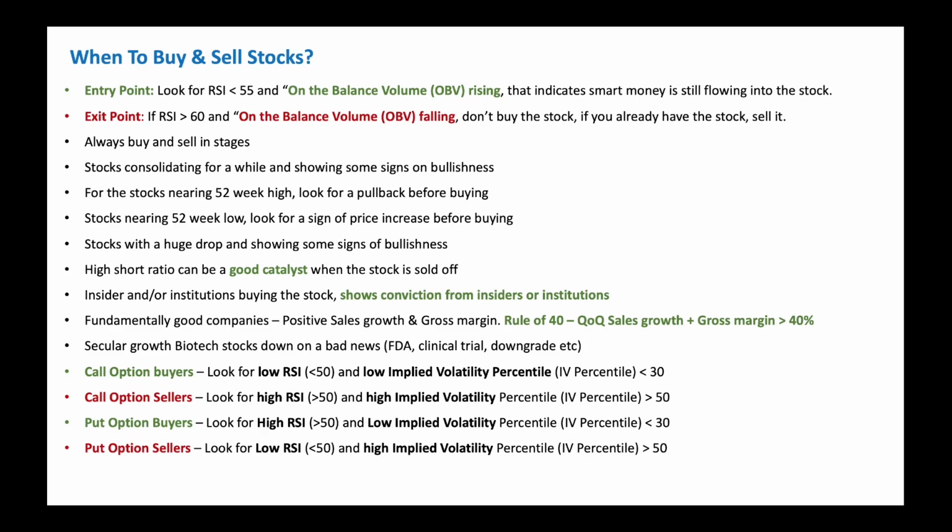And if you're a put option seller, I know a lot of people who love to sell put options, which has got high probability of success. Look for low RSI. Low RSI tells you stock is on a sale. You want stock to go up. So sell when RSI is low, and when there is a high implied volatility. When there's a high IV rank, that tells you can get more premium by selling put options. So combination of low RSI and high IV percentile can be a great success factor when you want to sell put options.